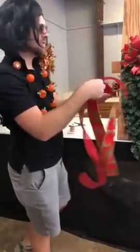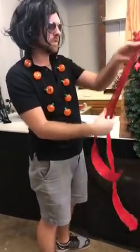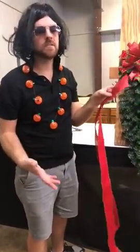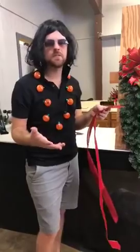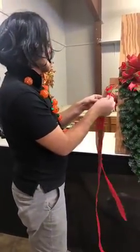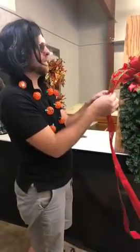Okay, so I've cut 2 strips, guys, just like this. These are probably about 2.5 foot long, and they might be too long, but when I do ribbon, I like to cut it a little bit too long. I can always go back and trim those tails if I need it to be a little longer. And this one is so pretty, so I'm going to put this one on top.